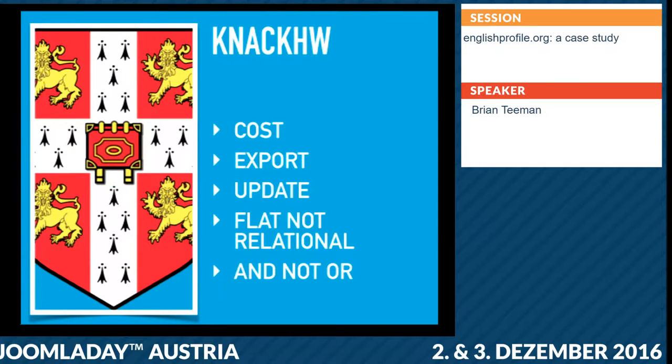In terms of updating it, fundamentally that system is you upload a spreadsheet and it converts it. If you want to make any changes, you have to go to your master spreadsheet, delete the one online, and update the whole thing again. So that wasn't really very good. As we saw, it was a flat system, not relational. So main categories and subcategories are just a big long list.